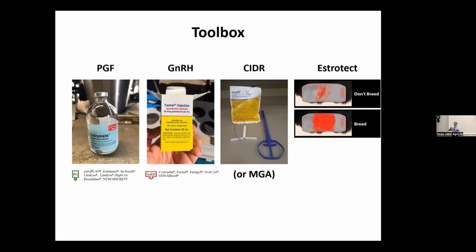And I don't work for any company. Whatever I have in my hand, I took a picture. So please, any of these drugs that are listed here are the ones that are approved to be used in the United States, and if they are used in compliance, they'll serve the same purpose.